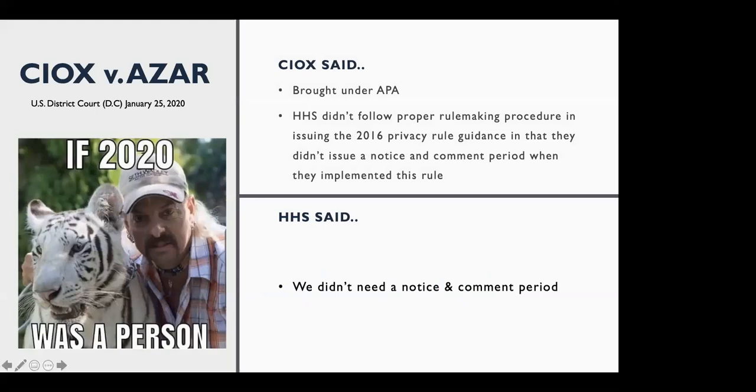All right, so Ciox v. Azar, this came down at DC District Court, January 25th of this year. And now looking back on it, honestly, it was kind of an omen to the rest of how 2020 would go. And up until this point, the vast majority of us were getting records for $6.50 using the HITECH request. So what happened in this case?